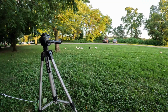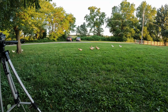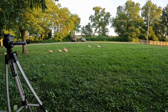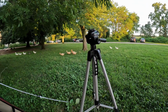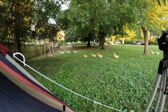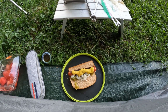The waddle is on. We don't know why the ducks waddle. What drives them to waddle? Instinct? We don't know. Oh, hot dog number 2, ready to go.